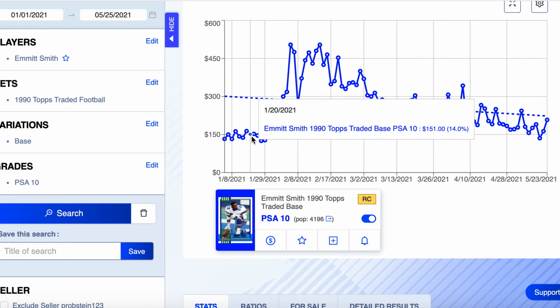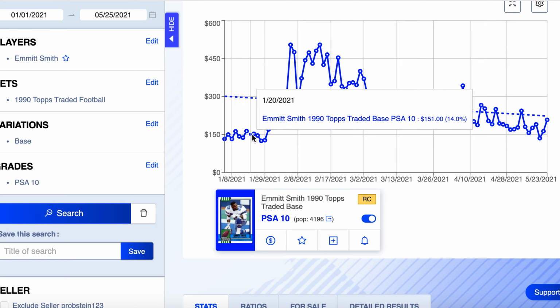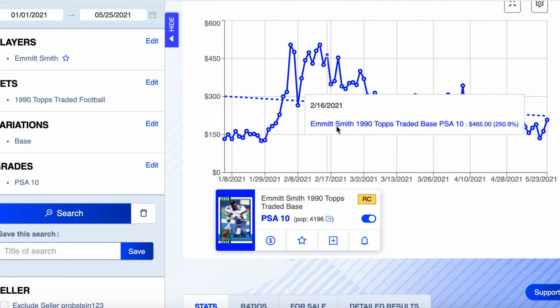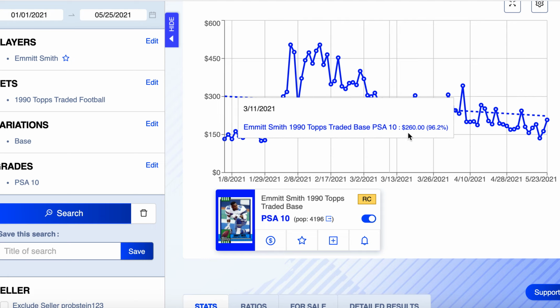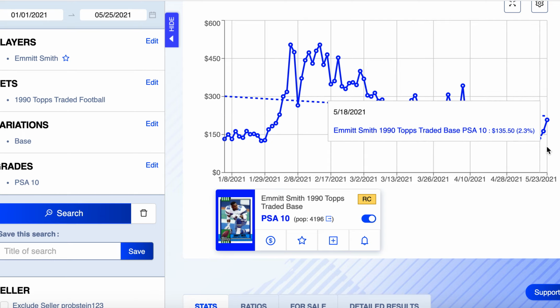Because I can just see this picture. I can find opportunity. All right, Emmett Smith was going for about $150. Just that's where he was, period. And all of a sudden there's a big run up to $500. Wow, that's interesting. So he has that kind of potential to, at least for a period of time, run up to $500. Now it's gone down for a good amount of time and it's here at sub 200. Interesting. That seems like a really good buying opportunity to me.